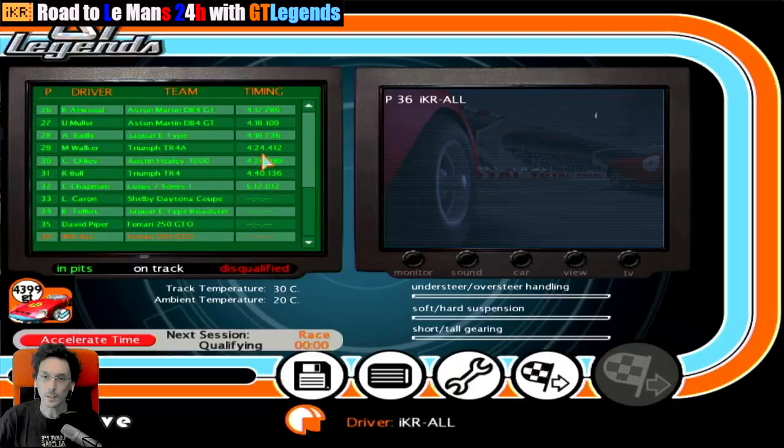As you can see, lap times are slower by 1 minute compared to the pole position. Colin Chapman with the Lotus 7 Series 1. Not raced in qualification, Caron with the Shelby Daytona Coupe, Bob Tullius with the Jaguar E-Type Roadster, David Piper with the 250 GTO, as well as us in a fake Ferrari 250 GTO.